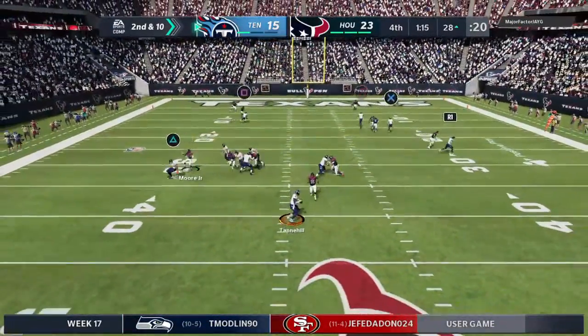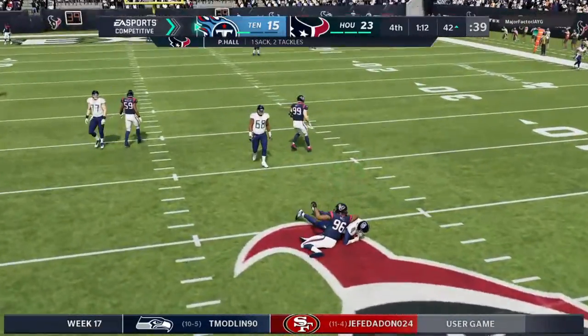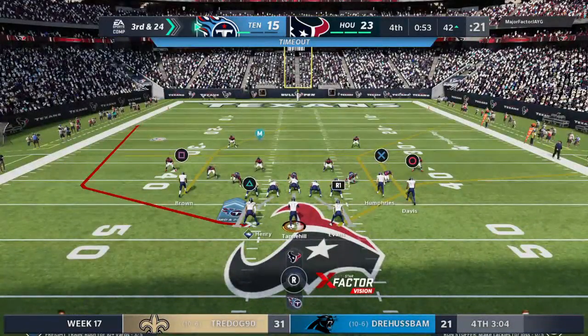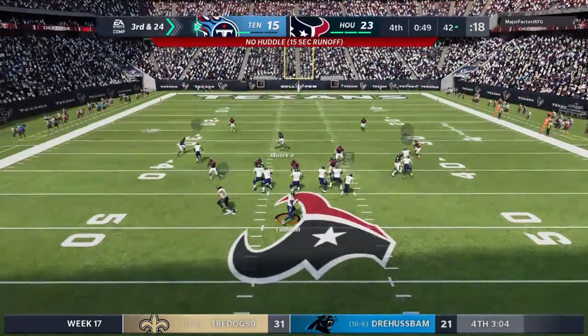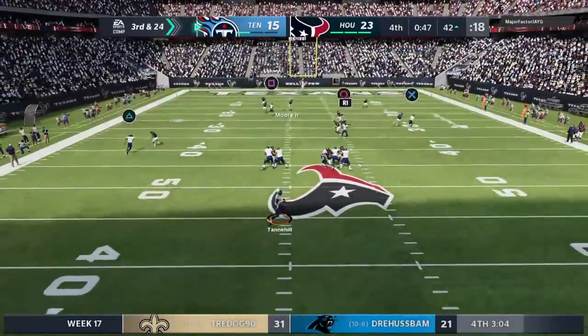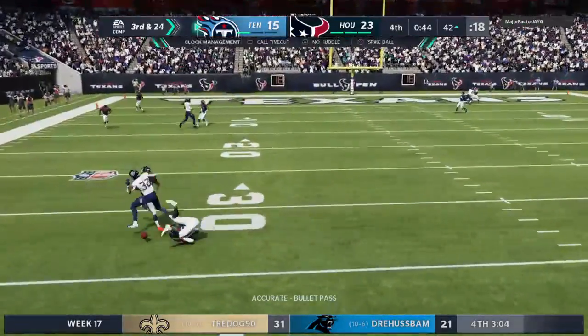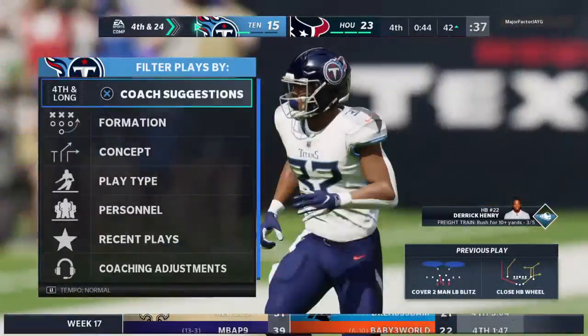Now it's Tannehill, and he can't get a throw off. He's taken down. What a huge play at this point in the game. The big man, P.J. Hall, had the path to the QB there. 3rd and long. It's Tannehill. And that is incomplete. He did a fine job there of not hitting him before the ball arrived.